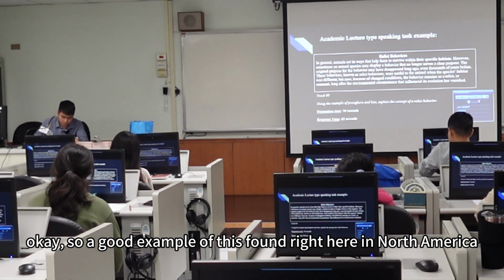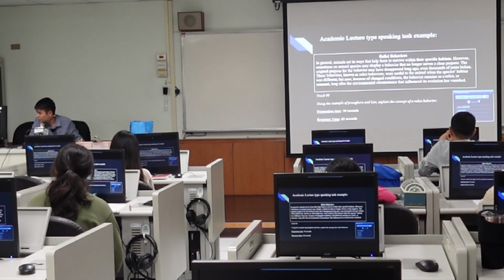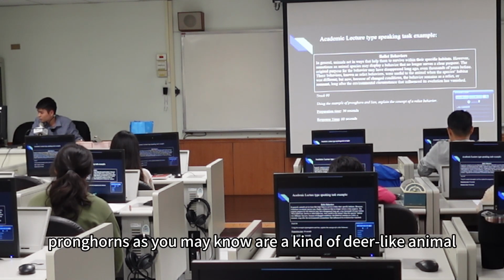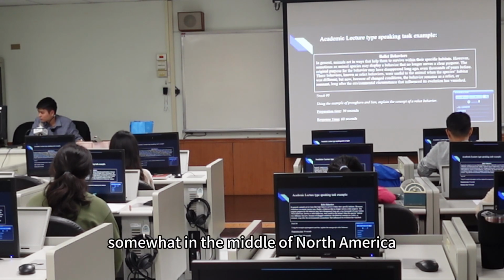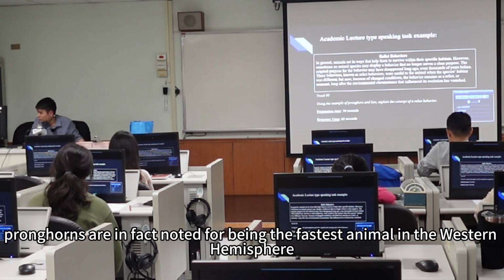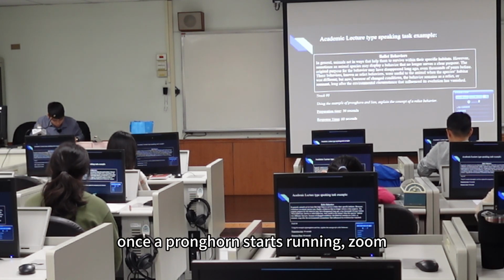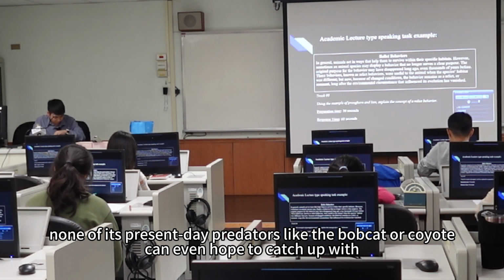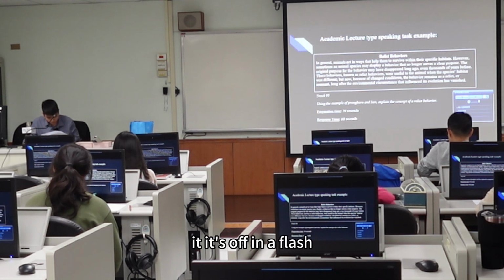Okay, so a good example of this, found right here in North America, is something an animal called the American pronghorn does. Pronghorns, as you may know, are a kind of deer-like animal. They live out on the open, grassy plains, somewhat in the middle of North America. And they are super fast. Pronghorns are, in fact, noted for being the fastest animal in the Western Hemisphere. Once a pronghorn starts running, zoom! None of its present-day predators, like the bobcat or coyote, can even hope to catch up with it. It's off in a flash.